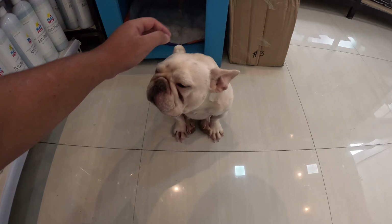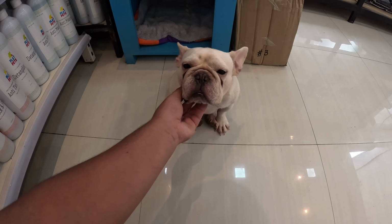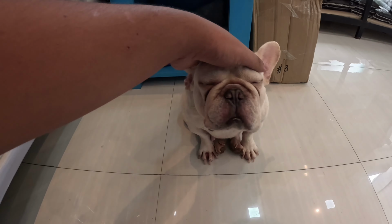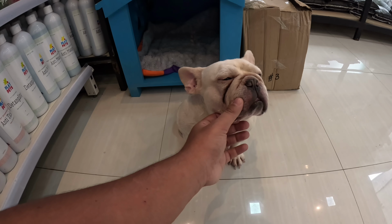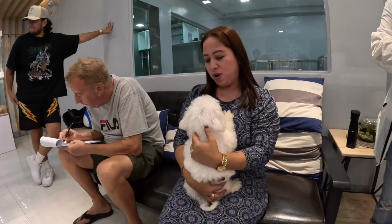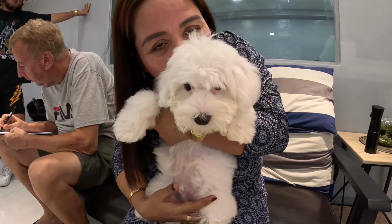Check out this French bulldog. Oh my gosh, this is so cute. Such a fat boy or fat girl. This is a girl. Look at that stance. Such a cute dog. You got these little fat rolls. Yeah, that's crazy. Can I see him, Mom? What about when it has eye discharge? Just wipe it with a white cloth.